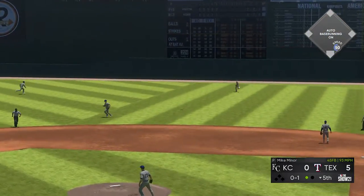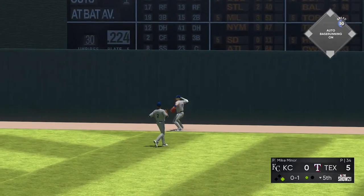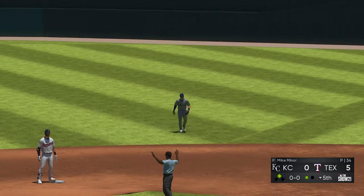Hammers it to deep right field. Dozier moving back, but he won't get there as it lands just shy of the wall. And he'll reach second now with one away.